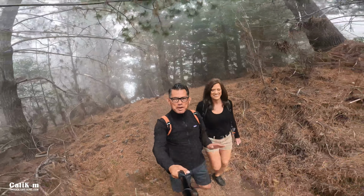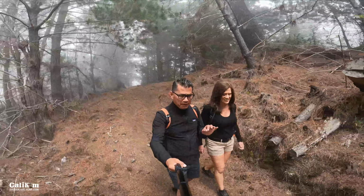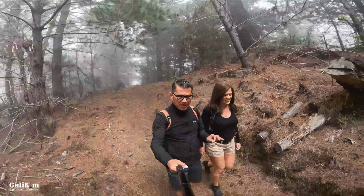Hi everyone. We are on the Boundary Trail in Maui, and it's a beautiful trail that we've not been able to hike for the last few years since we've been here because it's been closed. So the trail is back open and we're totally excited to bring you along on this hike with us.